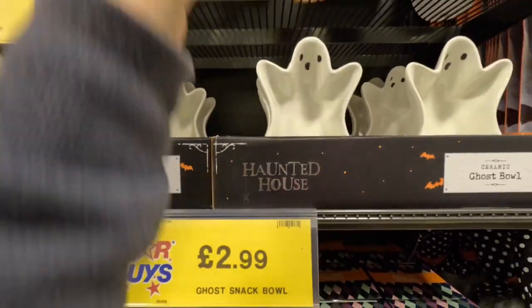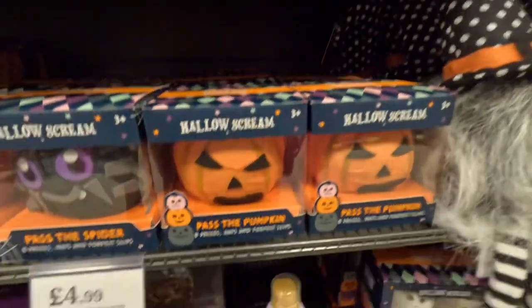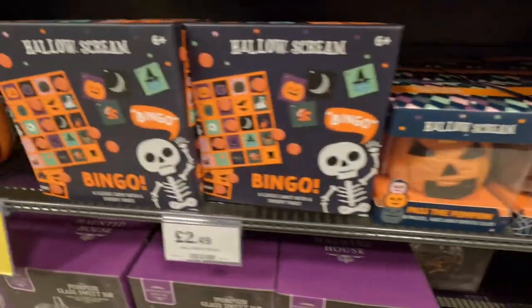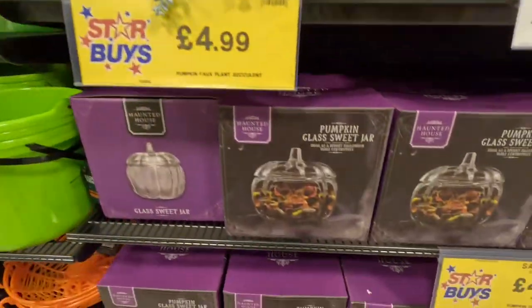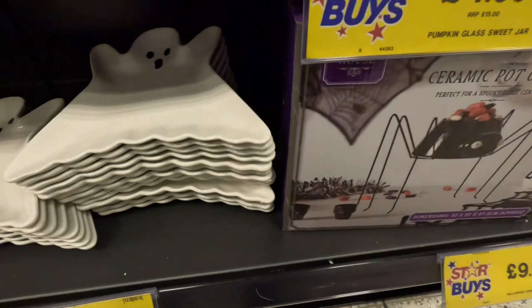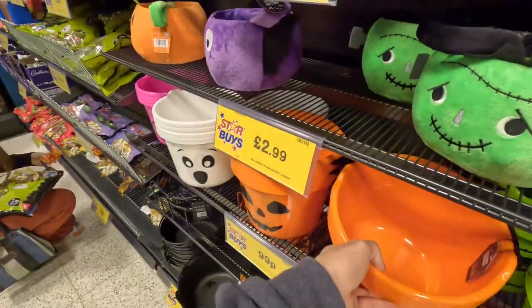Got your glasses, candles. Pumpkin, prizes, hats. Bingo. Now let's pick joys, $4.99. Pot on legs, $9.99. Cauldrons, $11.99. Oh, could break it. Trick or treat buckets, 99p.